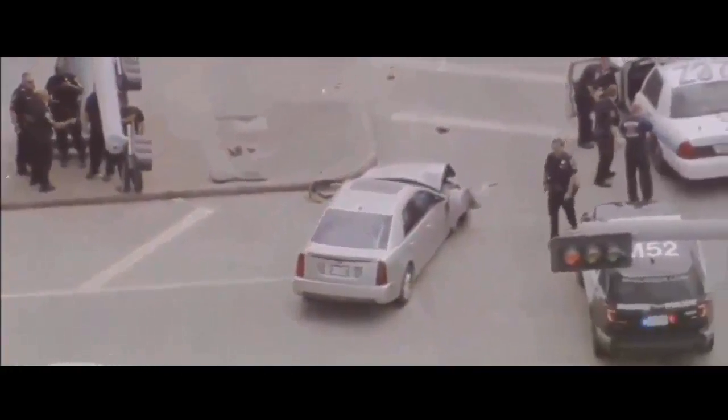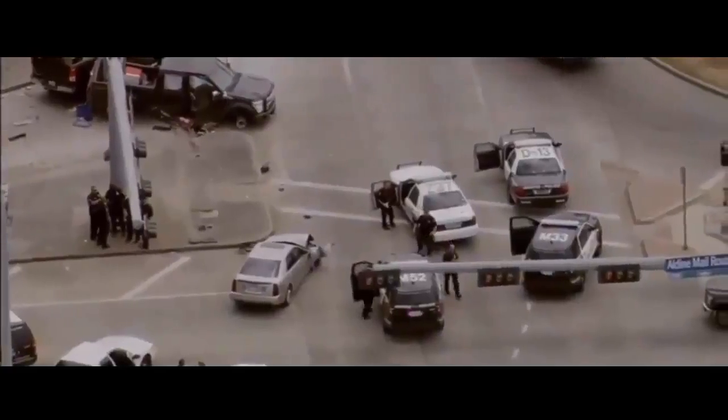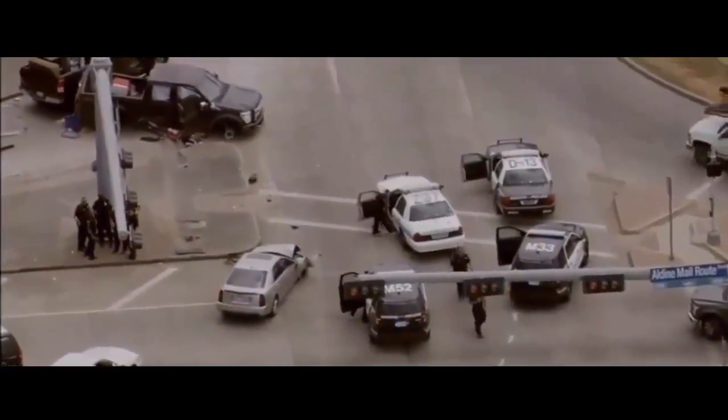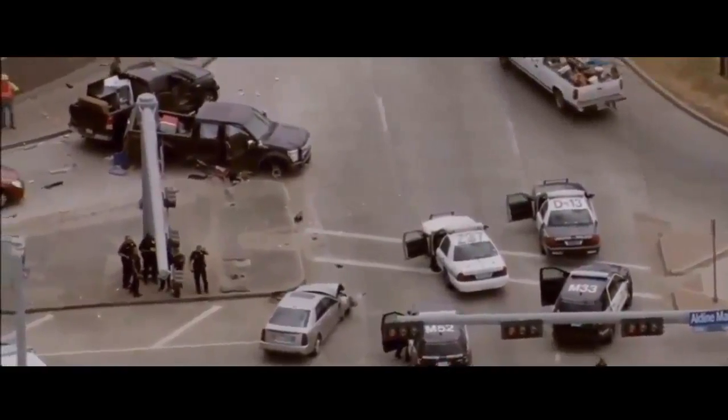We're understanding several ambulances have been called to the scene. We know that at least one innocent bystander was involved. We also believe that perhaps another truck that was hit during the spin out may have also been involved. We don't know their condition. We're still trying to find that out. But again, you see how many police vehicles are currently on the scene.